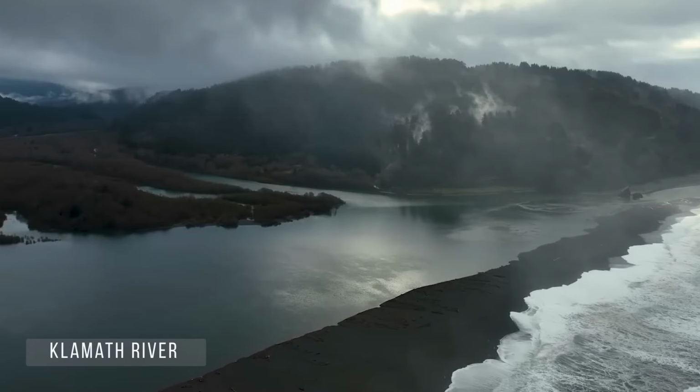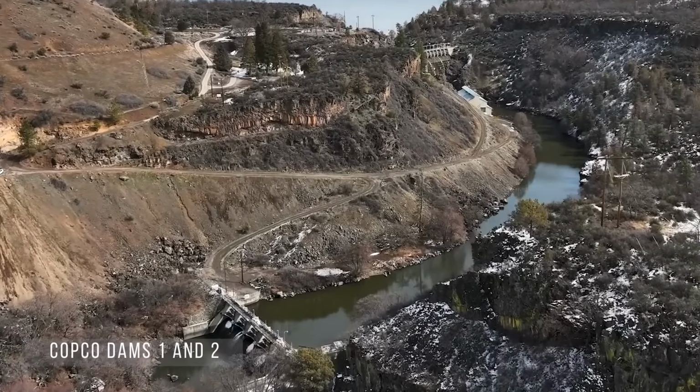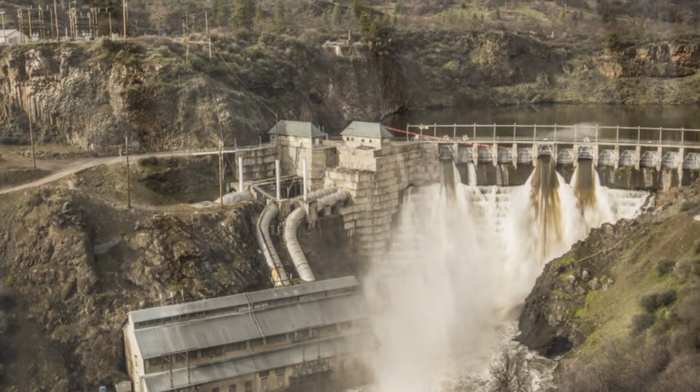Ever wondered what it takes to undo a megaproject? If that megaproject was pointless or harmful, what would happen? For over a century, a series of dams harnessed the power of the Klamath River, fueling progress and prosperity, but these dams also blocked salmon migration, degraded water quality, and disrupted an entire ecosystem. This is the story of the largest dam removal project in US history.